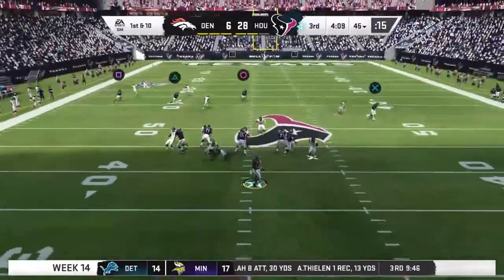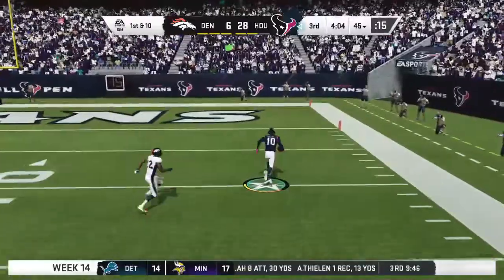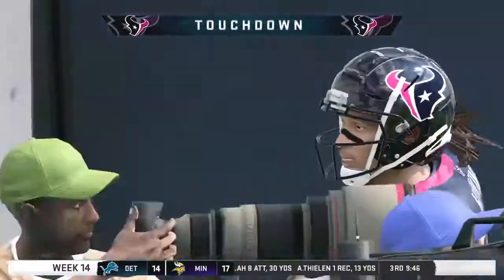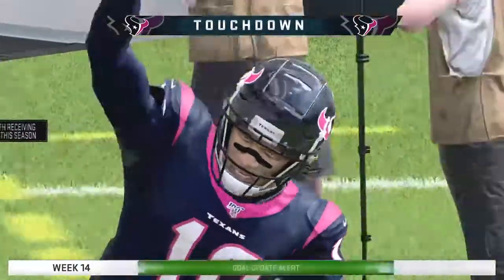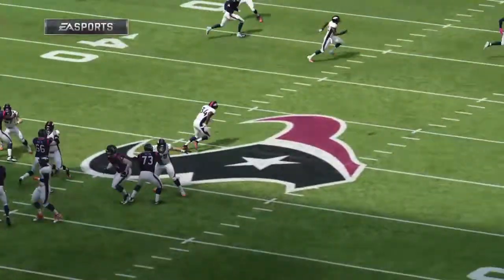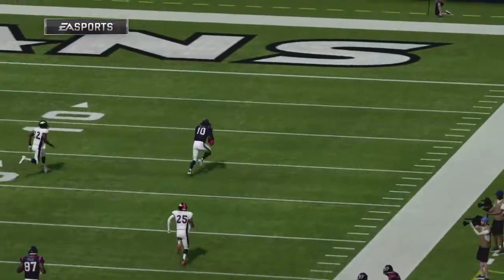Now a play fake, and it's Watson. And that is caught. One-handed. Oh, my, he pulled it in. Touchdown, Houston. DeAndre Hopkins becoming just the 2nd player with 30 touchdowns in a single year. And the Texans push further out in front.